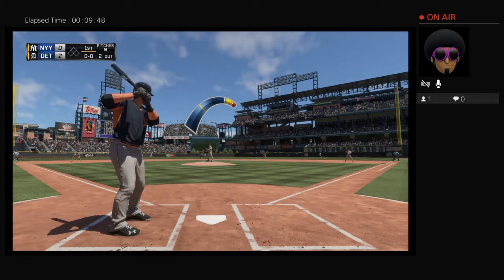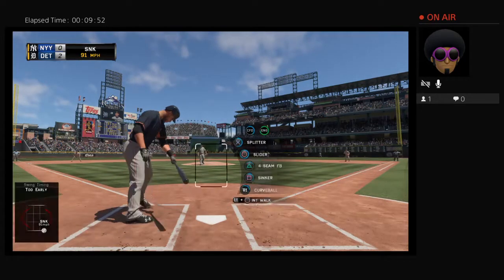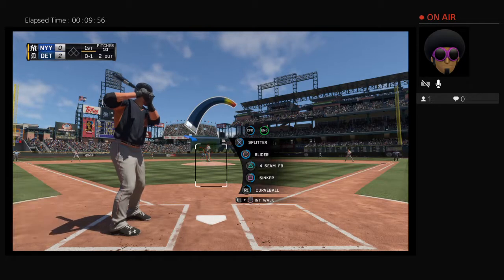Well, I think you need to take advantage of balls up in the zone, and you could probably say that almost every day, but this is a great hitter's park. You get something to drive, they end up in the seats here.